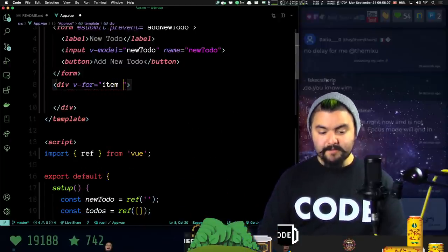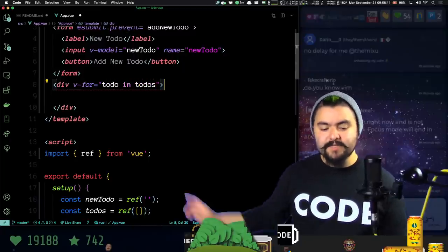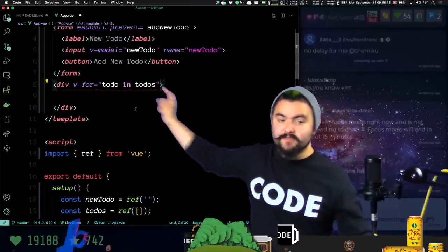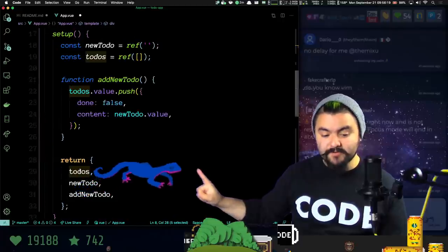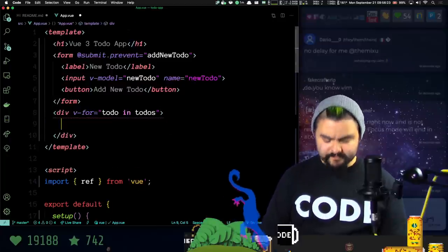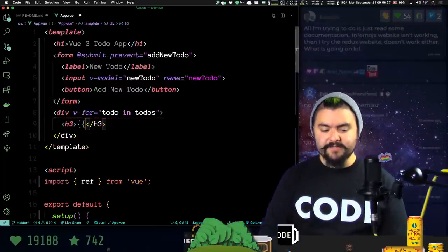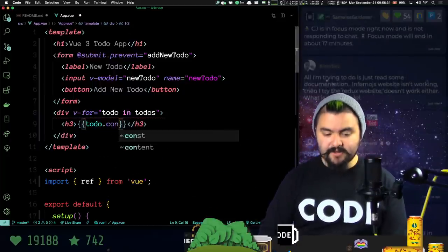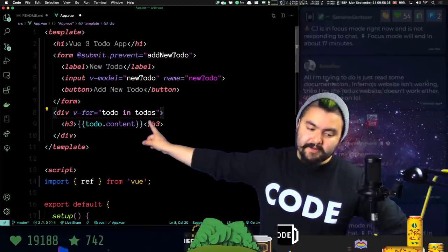v-for will say item in, well, we can say todo in todos. So this is going to repeat this element for every todo in the todos array. And todos, like we showed, was exposed on our data here. So it should work. Let's say we just have an h3 that has todo.content. So to show the content, we need handlebars. And we'll say todo.content.